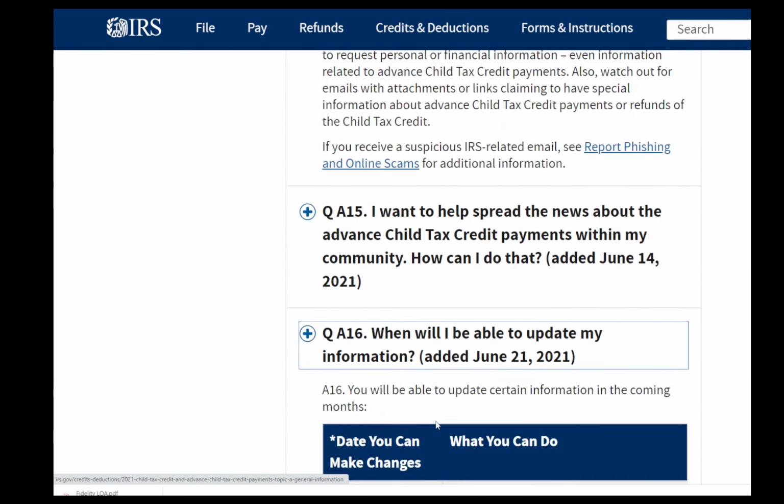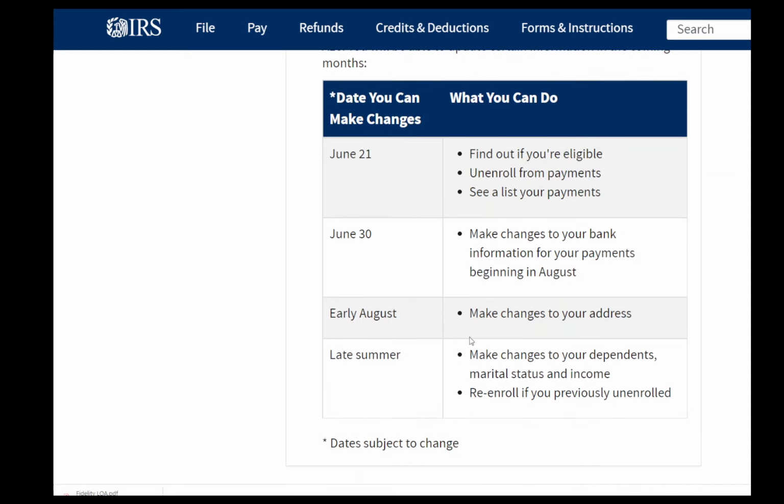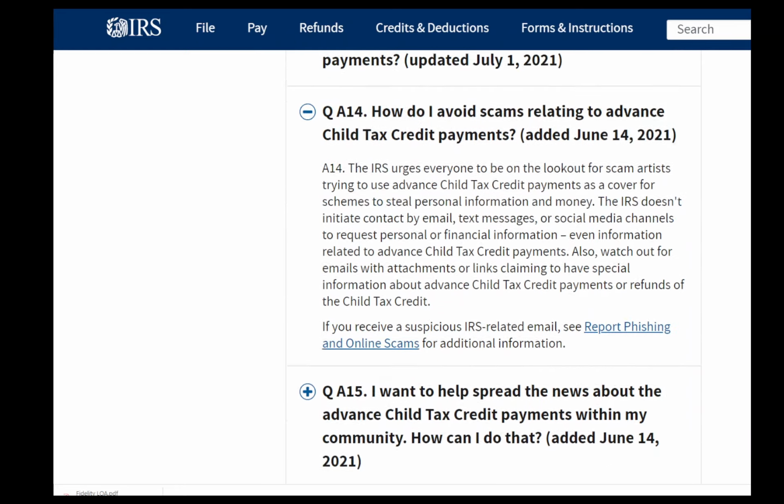The last one is, when can you update your payments? You can update your payments on a monthly basis for every payment. These are the dates here from the IRS. You can do updates here for your bank details or your addresses if you're getting paid by mail. But that can happen on sequential intervals, and the IRS is processing this monthly. So think of it like your employer's paycheck. You can only update those things on a monthly basis, or it adjusts on a monthly basis.